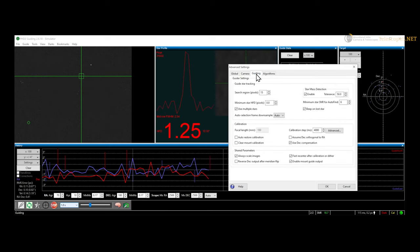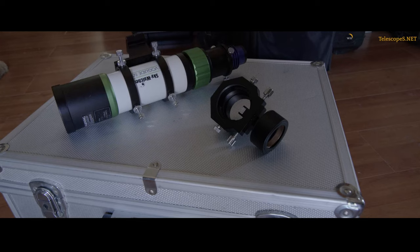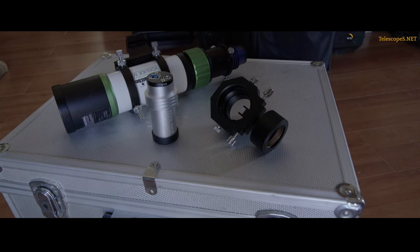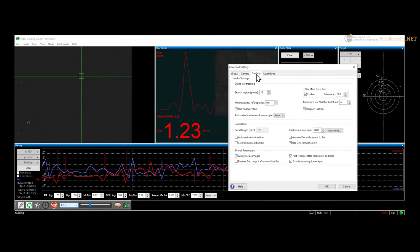The first thing you need to do is know your setup. Are you using an off-axis guider or a guide scope? What focal length is your guide scope? Pixel size of the camera? The reason you need to know this is the information needs to be plugged in before PHD has a chance of getting you any results.